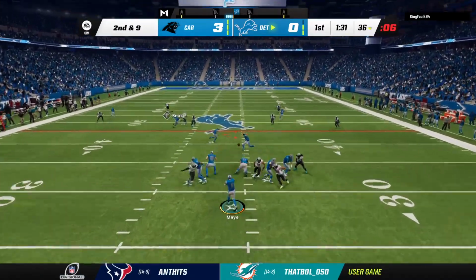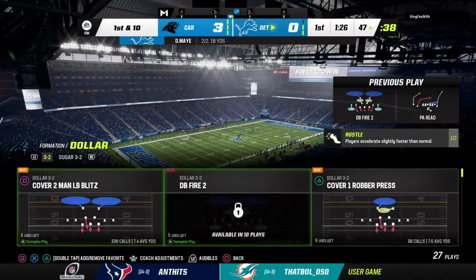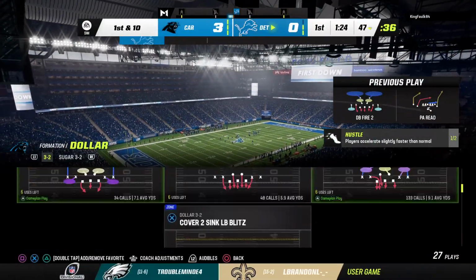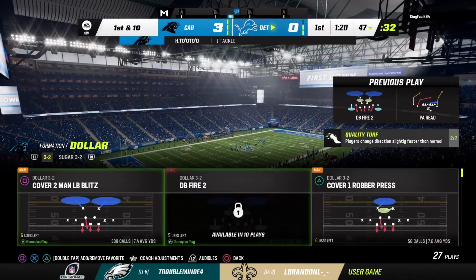He'll look to throw. Now he'll dump it underneath to his running back, complete. And able to get this one across the 45 before he's brought down. 11 yards there and a Lions 1st down.